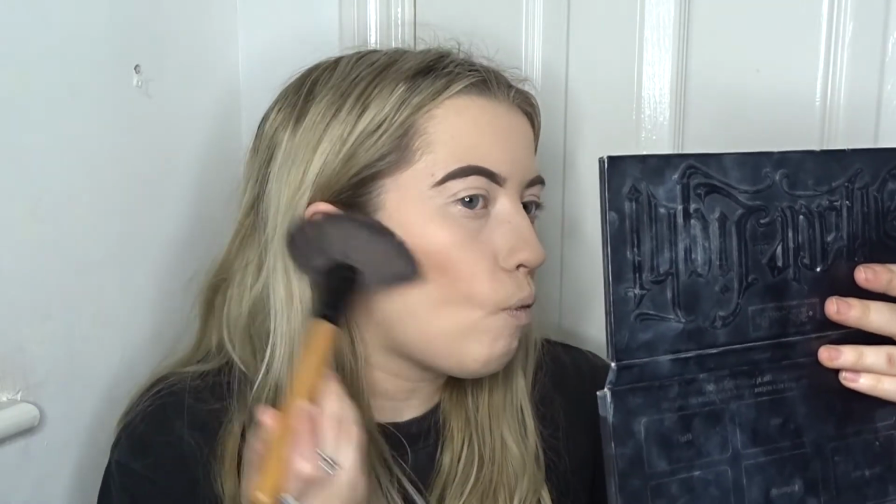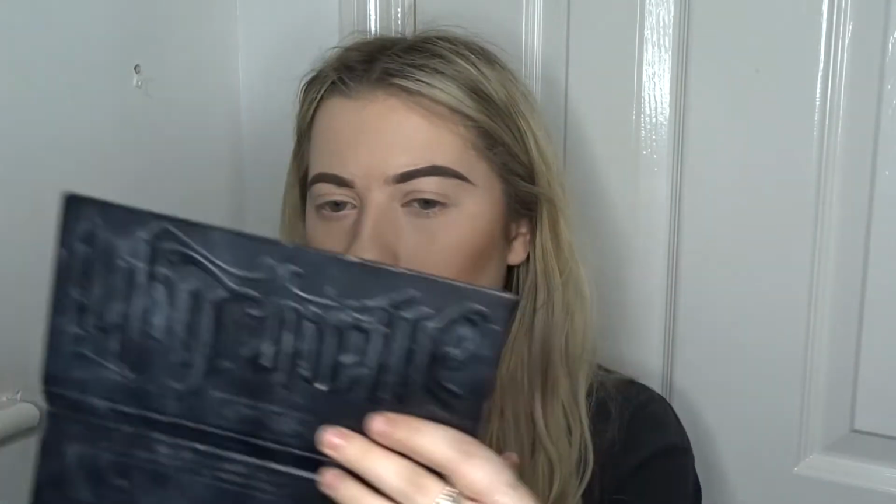For some reason I always feel like this side always looks so much better than this side. I really hate putting makeup on this side of my face. It always just looks so much more different on this side than this side, and I have no idea why.